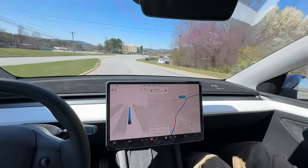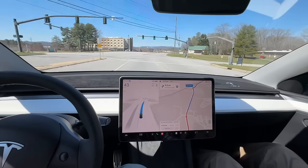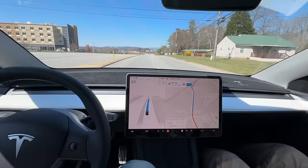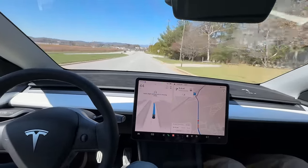Richard's Model 3 has FSD also, but I don't think you've received it yet, have you? I have not. Oh, okay. You'll probably get it soon. It's 2018. I don't know, 4 days behind you usually. Yeah. Anyway, you should arrive soon.